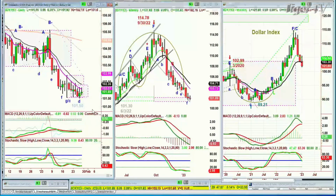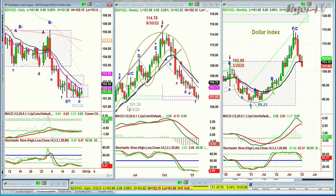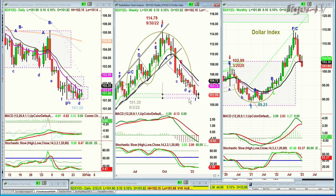101.50. Yesterday, I spoke about the time price match. This is that beautiful symmetry. 101.30 was the low back in June, the week of the 3rd. Comes back down to the 101.50 area after running all the way to about 115 in September. So what a beautiful symmetry. This week, this is exactly the week that says the symmetry is exactly there, but the technicals of the weekly chart are horrible. Technicals of the daily chart are horrible. So something has to happen for the dollar to actually move higher.